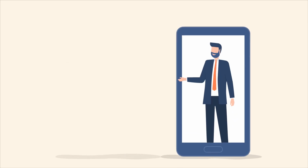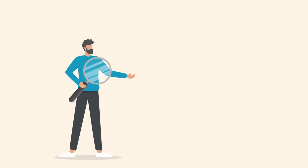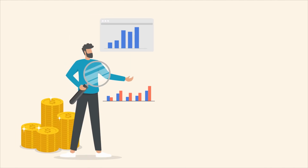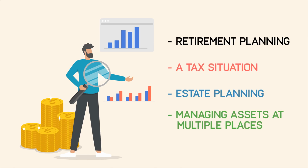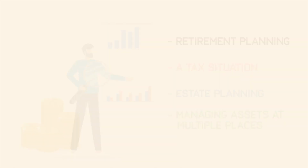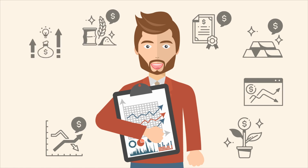Registered investment advisors, RIAs, are professional independent advisory firms that provide personalized financial advice to their clients, many of whom have complex financial needs. Independent advisors are not tied to any particular family or fund or investment products. So whether you need help with retirement planning, a tax situation, estate planning, or managing assets at multiple places, independent advisors have the freedom to choose from a wide range of investment options in order to tailor their advice based on what's best for you.